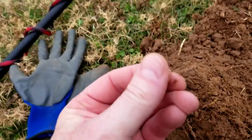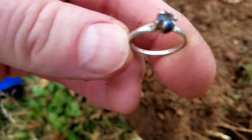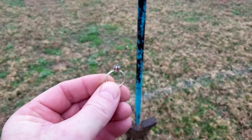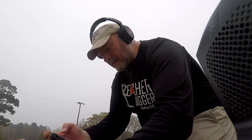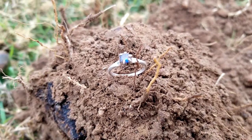Let's see if I can clean it up a little bit. I don't know if you can read that. It says sterling. Sterling ring. How about that? I'll take that any day. All right. Get it over here where we can see a little bit better. Let me put it down here and I can get a better shot at it. Looks like an old ring. All right, let's take some pictures and let's keep on going.